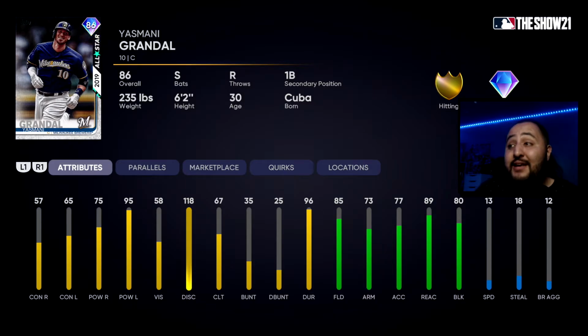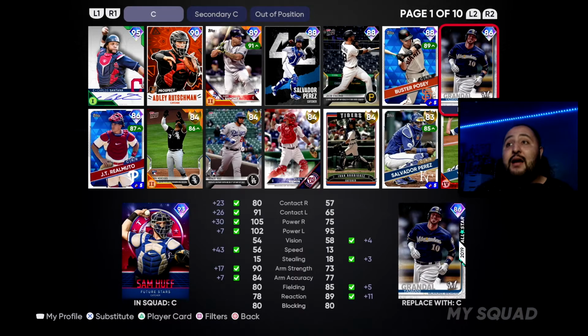He has 85 fielding as well with 73 arm, 89 reaction with 80 blocks. So he is pretty good defensively. I mean, he does have that diamond defense logo. So Yasmani Grandal, when it comes to catchers, he's top tier because he has pop against both sides, and usually has good fielding as well. So that's the third guy on the list.